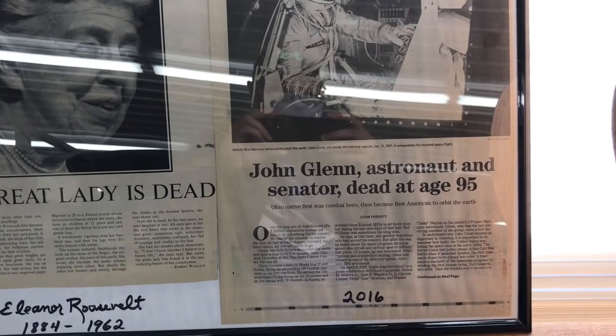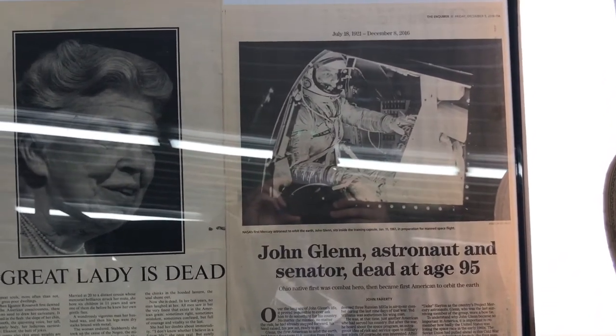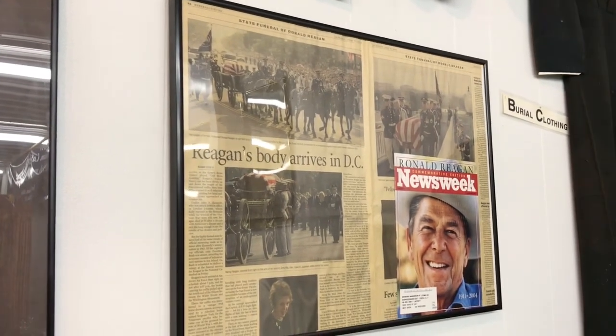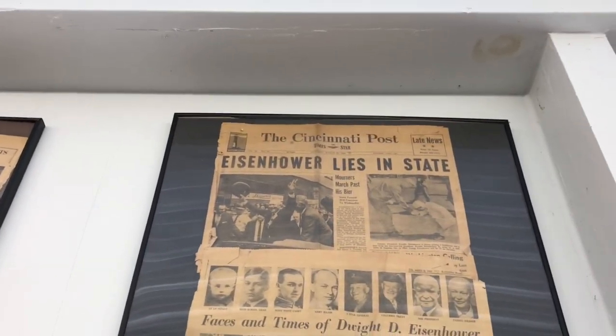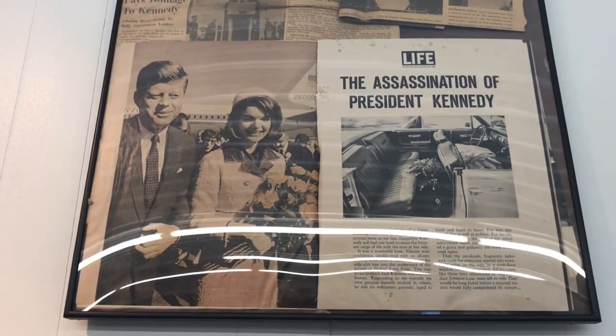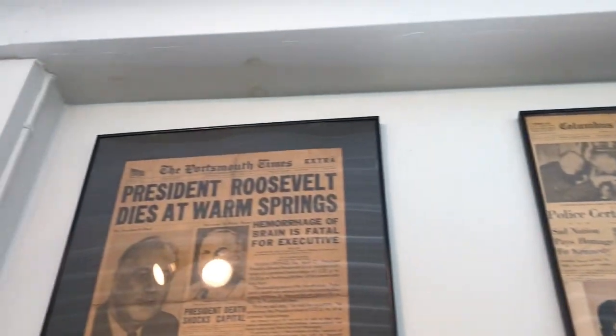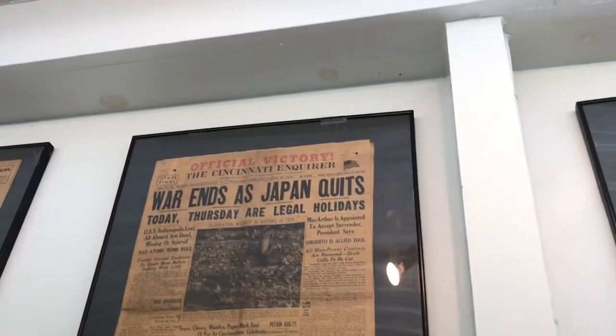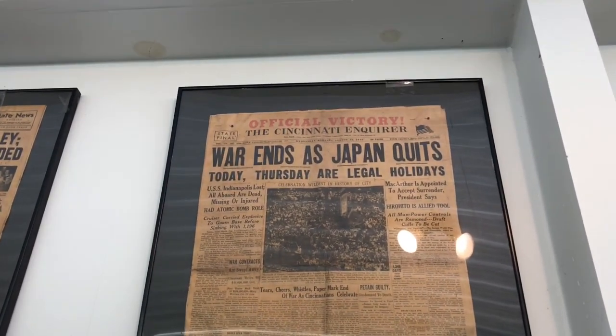They had lots of old newspaper articles, stuff documenting history over the years. Some of these are pretty impressive and quite the collector's item. This is when the Challenger exploded. This is on Reagan's death. This was the trip to the moon. Eisenhower lies in state. Dwight Eisenhower. Here's the assassination of President Kennedy. President Roosevelt dies at Warm Springs. War ends as Japan quits. There's a lot of them.